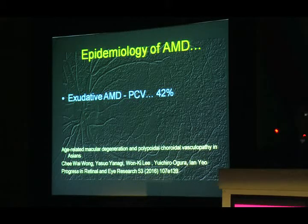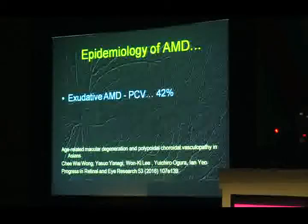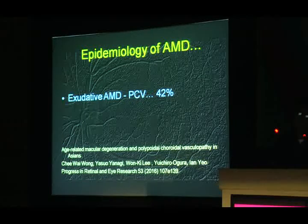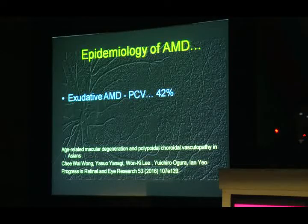I was looking for the literature, and there are multiple studies, multiple series, which have shown that on an average 40% of exudative AMD has an underlying PCV, which was diagnosed later, having been treated as neovascular AMD for quite a long time, and then ultimately diagnosed. So if you think retrospectively, actually 40% of the patients needed PDT from day one itself, if you can diagnose early.